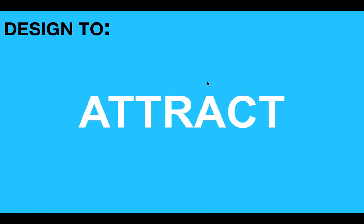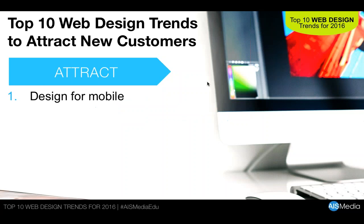So as we move on to the first phase really in marketing, and that is attracting new customers, and by that we mean attracting their attention, designing a site to attract their attention means a couple of things. First off, we have to think of mobile, and mobile represents number one of the top 10 big trends for 2016.